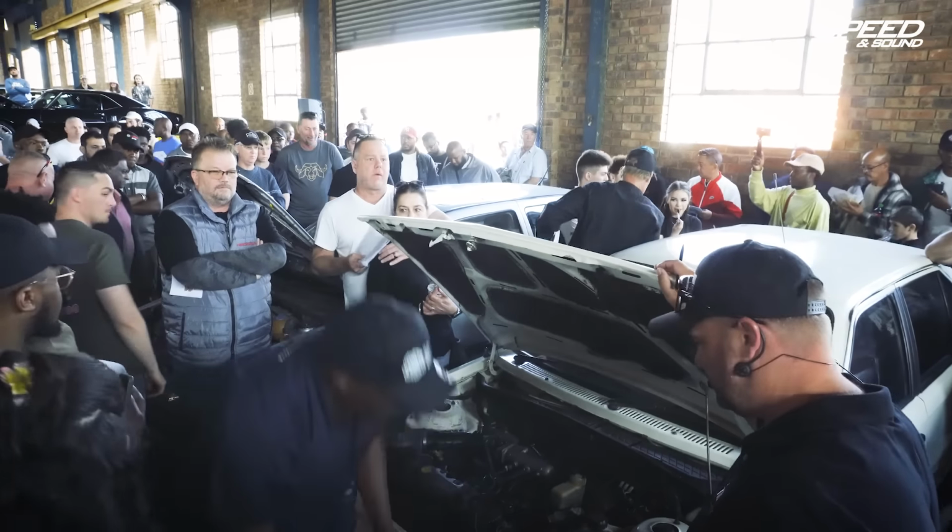1.8 fuel injection. Let's go. Lot number 28, 1983 Opel GTE, 1.8 fuel injection. I've got 75, 85, I'll take 90, 95. I'm at 90,000, I'll take 95. I'm at 90,000, all in all done on 90.